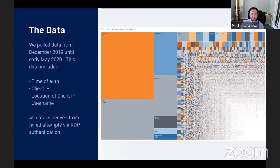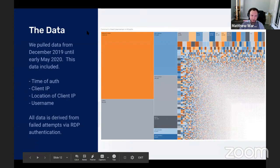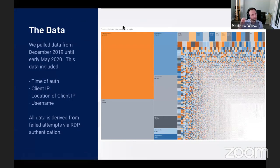Definitely. So this was about a gig of data. It was a gig of very refined data. So it was the time of the authentication, what the IP was, where that IP was, and the username they attempted to authenticate with. And it was about 10 million authentication attempts during that time period, which is a large amount of attempts. And these are all just people attempting to authenticate into this machine.